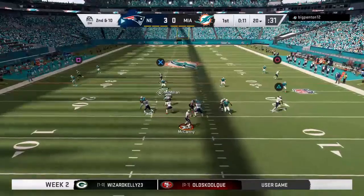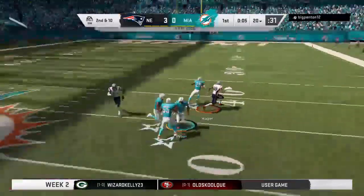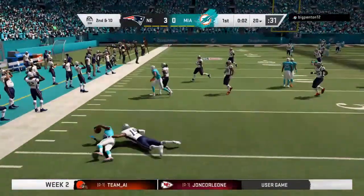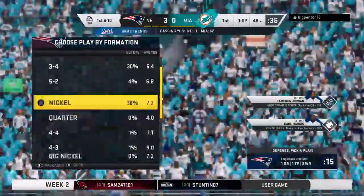Throwing again. McCarthy. Dancing to his left. Oh, he'll try and throw it deep to the other side. Oh, you saw that one coming. It's intercepted. Thrown back across his body. Picked up by Mike Hilton. And they will set up shop at their own 46-yard line.